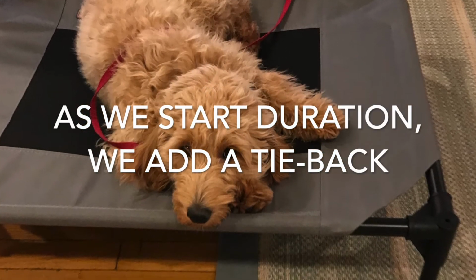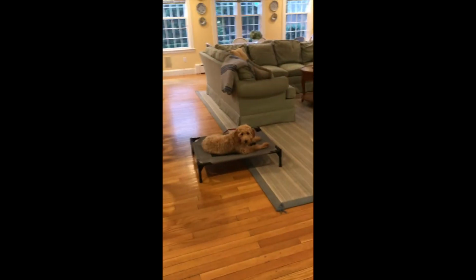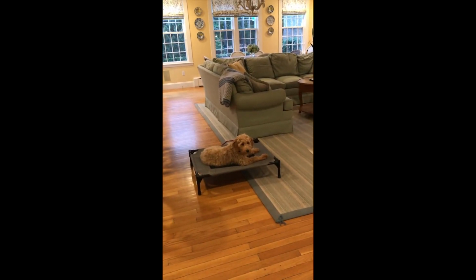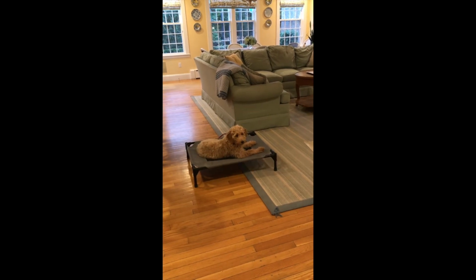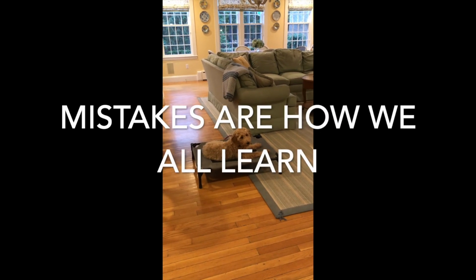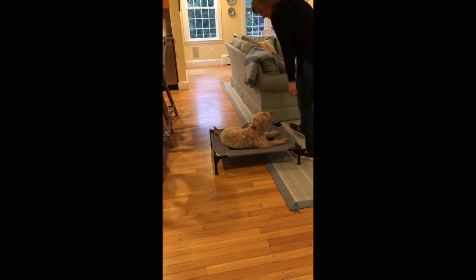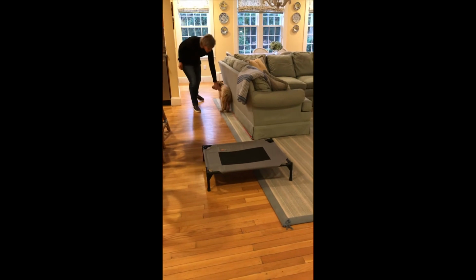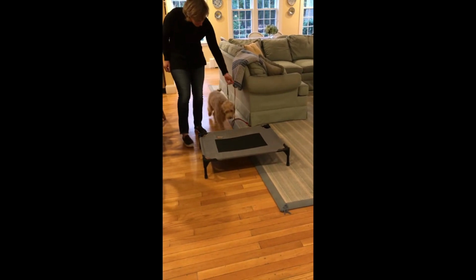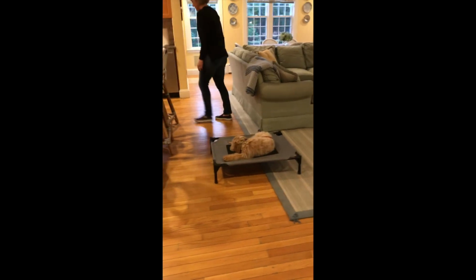Using a tie back does not hold them in place, but it does keep them in the area for when the inevitable happens and they do leave the command. When that happens, we will have the leash to guide her back onto the cot, so the lesson is very clear. Good, now correct her. While in the learning phase, we simply guide the dog right back to the place cot. Perfect.